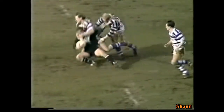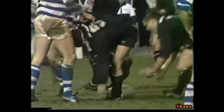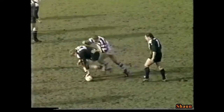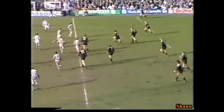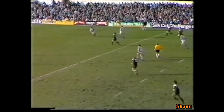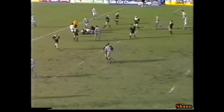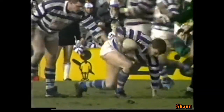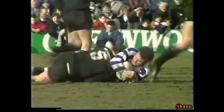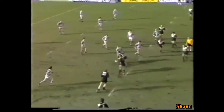Oh, well, that's superbly taken by Patrick. What a busy, industrious afternoon this hooker has had. Minutes left here in this Silk Cut Challenge Cup semi-final, and both sides grappling for the first points on the board. Whitfield. Edie. Halliday.